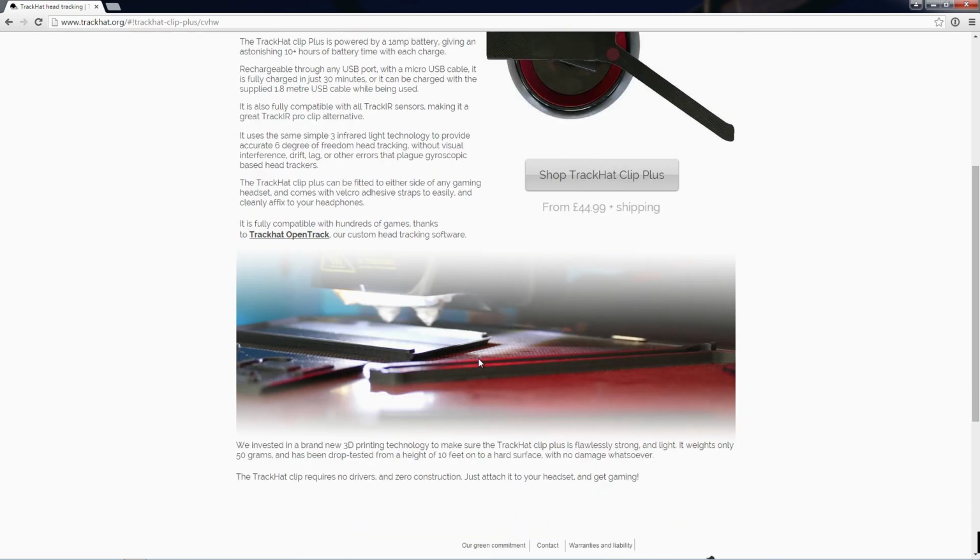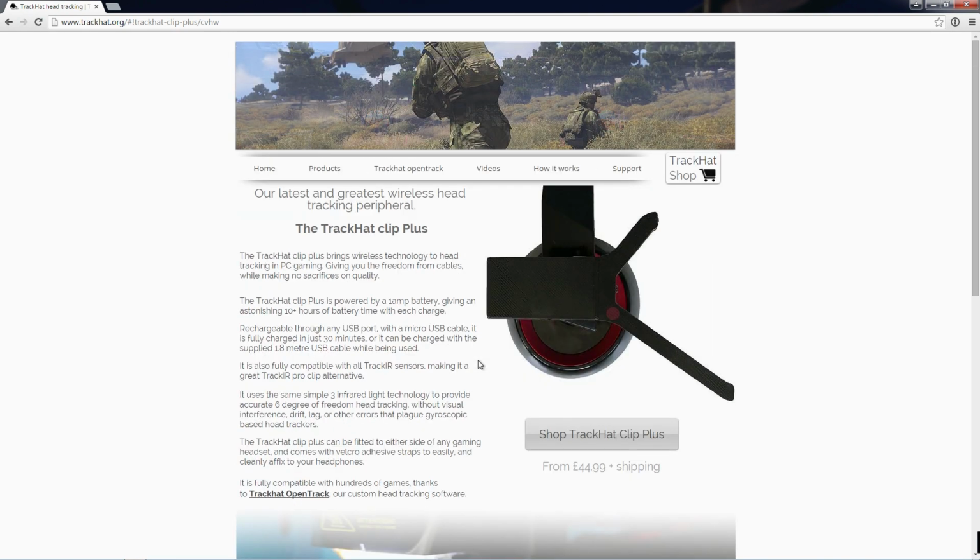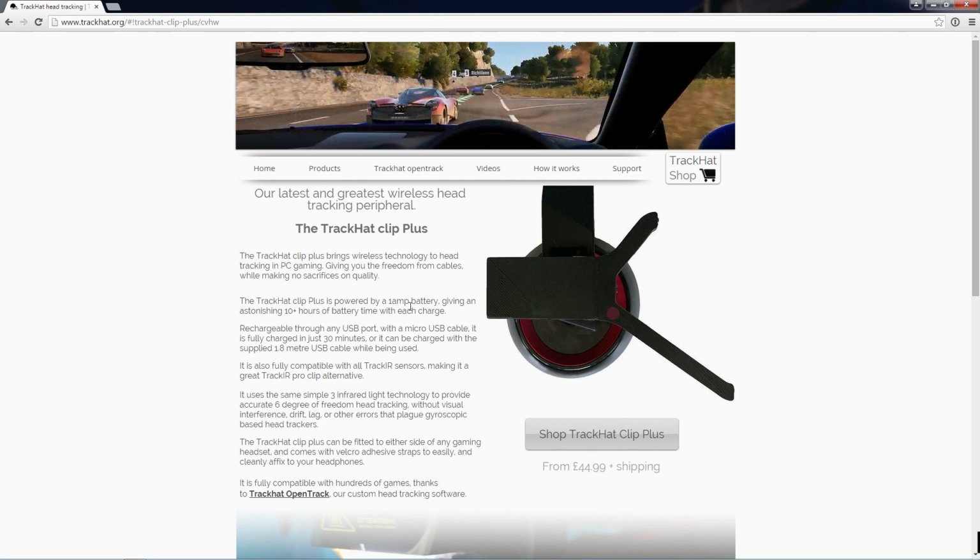The cool thing with this is it's completely wireless. It includes its own battery. It is rechargeable through micro USB. There's a micro USB socket right on it, and you can plug straight in. Same basic design as the original TrackHat Clip, but of course wireless. Not very heavy either, and apparently they've even updated the ball cap.